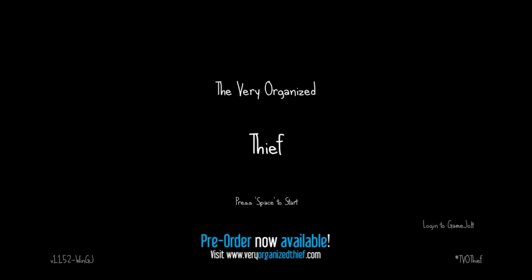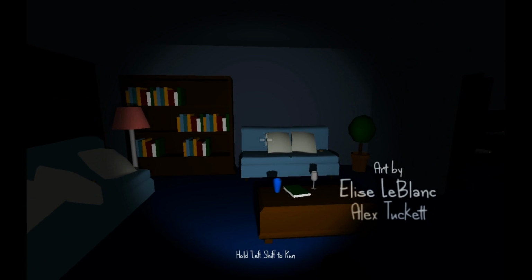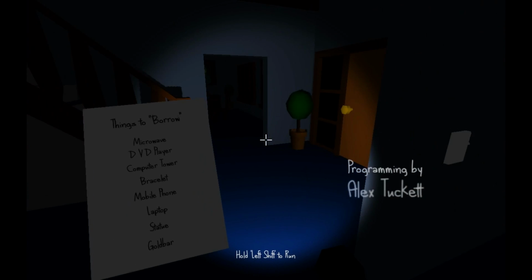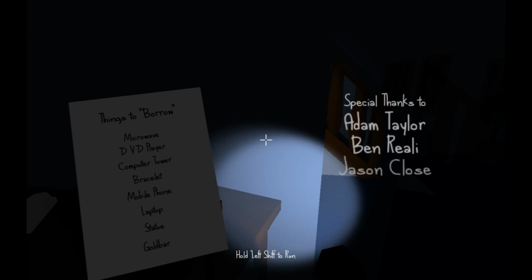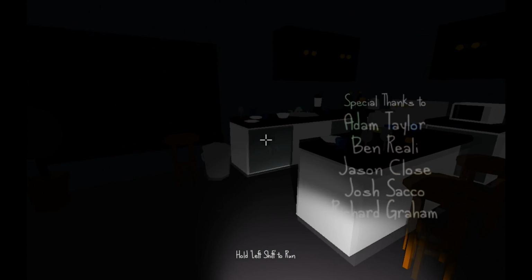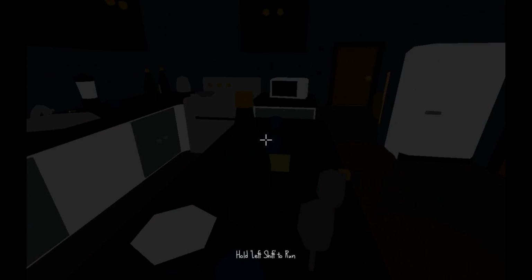So basically, the premise of the game is... Hold on, let me get into this so I can explain it. The premise of the game is basically you are this thief and you're very organized because you have this list of things to borrow and microwave that'll probably be in the kitchen. And basically all you have to do, apparently right click is to turn on and off the flashlight.